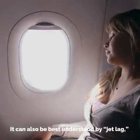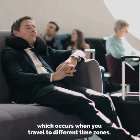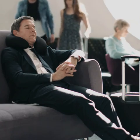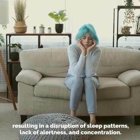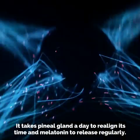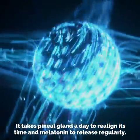It can also be best understood by jet lag, which occurs when you travel to different time zones and your body is unable to reset its biological clock easily, resulting in a disruption of sleep patterns, lack of alertness, and concentration. It takes the pineal gland a day to realign its time and melatonin to release regularly.